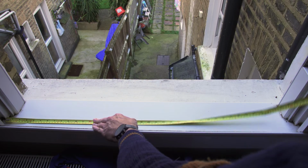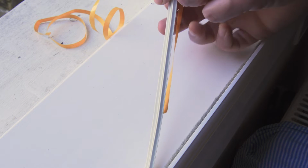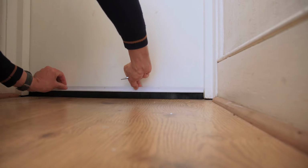Then measure the length you need to cut and stick the strip along the frame using the self-adhesive. Peel off the back as you go and make sure you don't stretch it. And these strips work in the same way for doors too. Now, if you've got a gap under your door, you can fit a door brush for under £10.